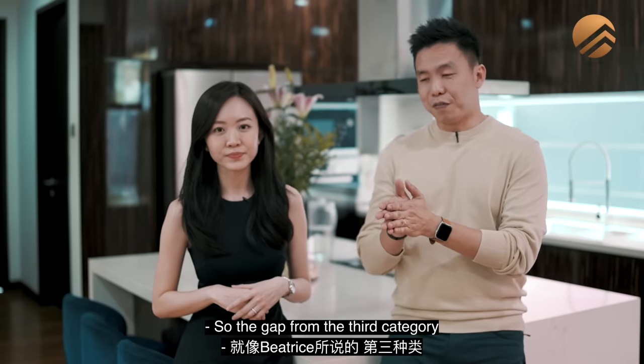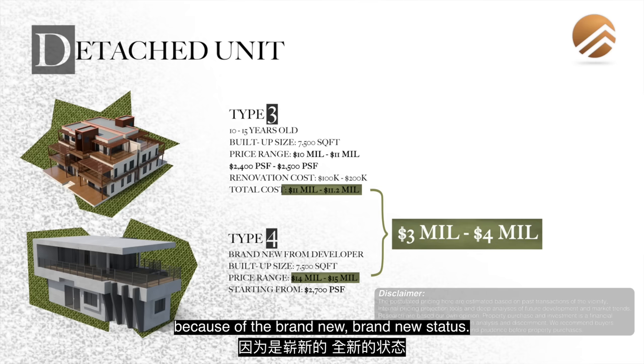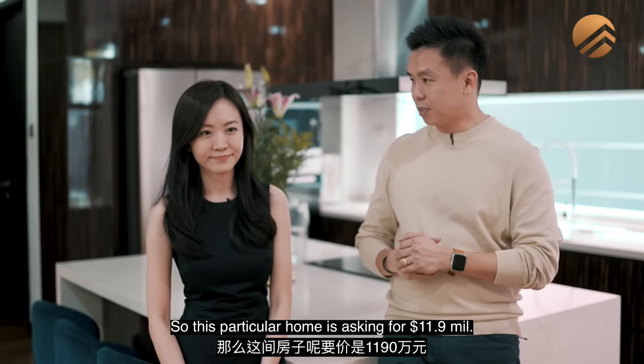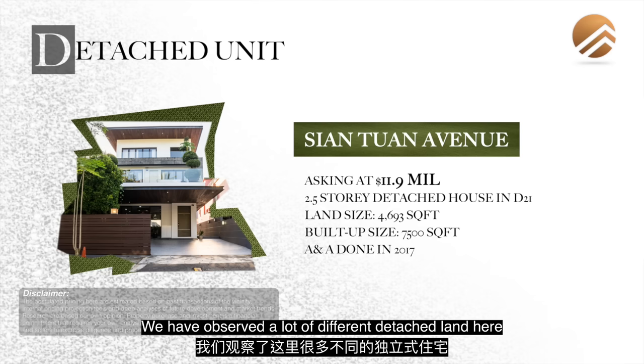So the gap from the third category, as what Beatrice mentioned, to the fourth category is actually a jump of close to about $3 to $4 million because of the brand new status. So this particular home is asking for $11.9 million. The land is actually slightly bigger compared to the version that we mentioned, because this is sitting on 4,693 square feet of land.